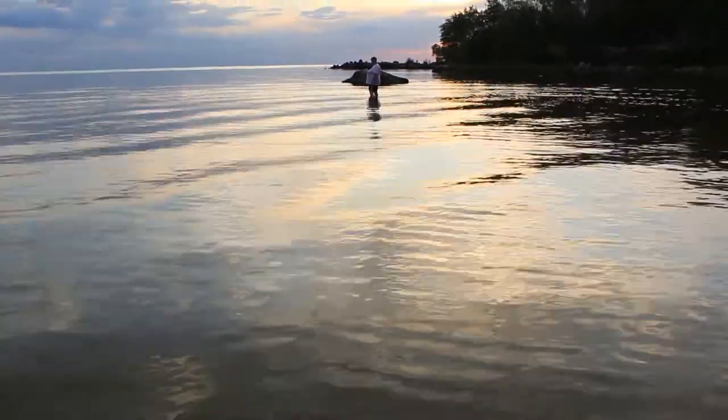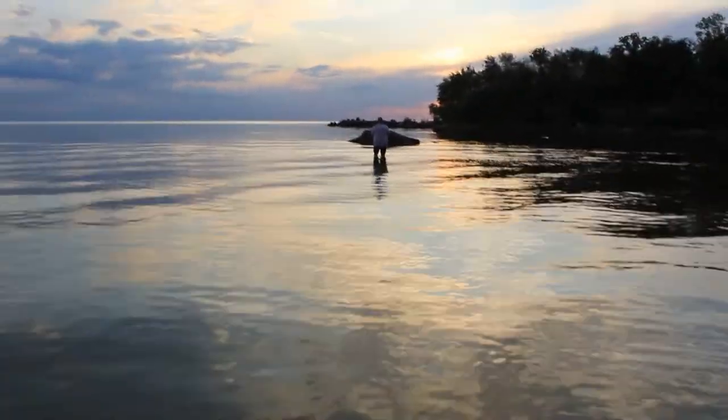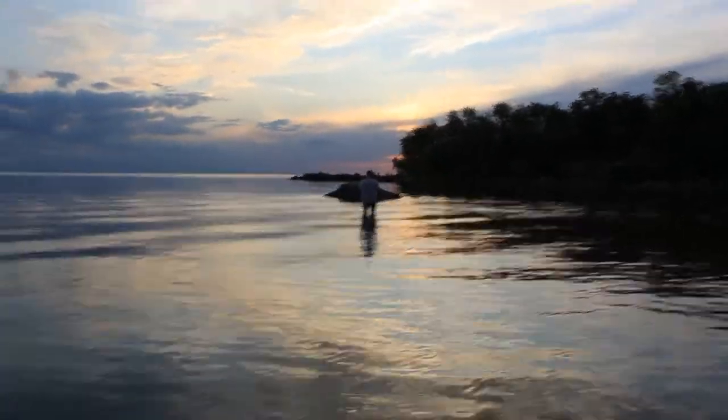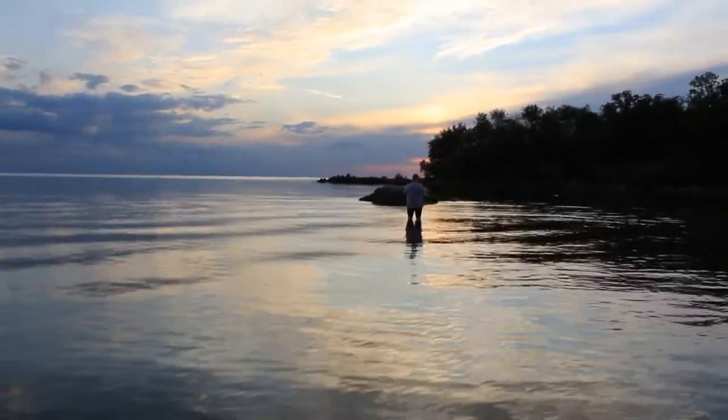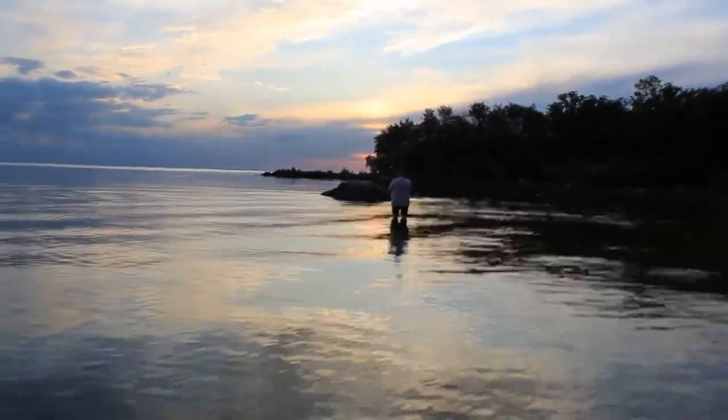Okay, the water's getting a little cold around here, but whoa, actually getting a little shallow too, which is nice. You can see that little rock area jutting out too. I'm liking that. Should've brought my other camera back.